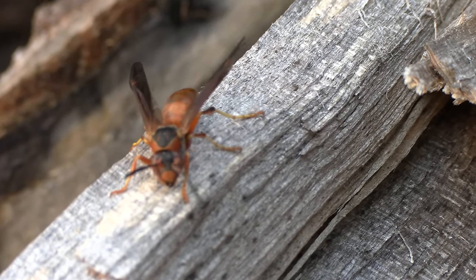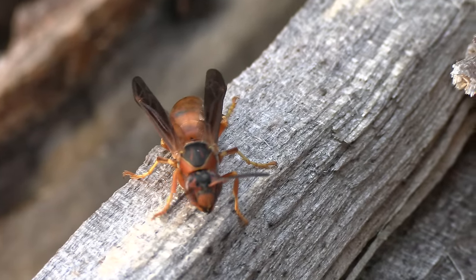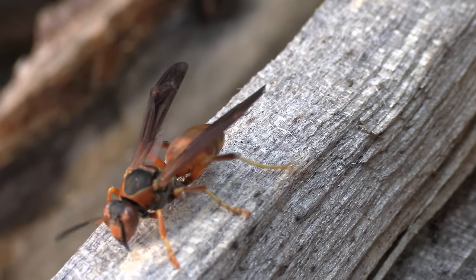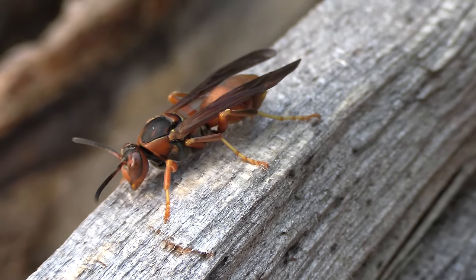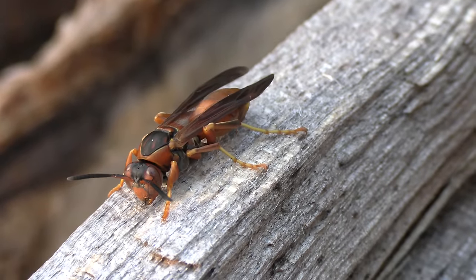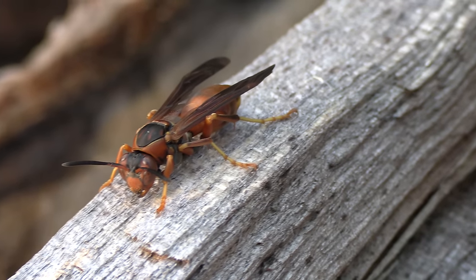So this is a Polistes wasp, and I wanted to get a couple shots of her because there were several different species flying around this woodpile, chewing on it and things. And this is a red Polistes wasp. This isn't the quote-unquote red wasp that I have people commenting about. This is different. They can be aggressive around their nest, but for the most part, they're pretty chill. But I got some cool shots of her, which I really wanted to include.